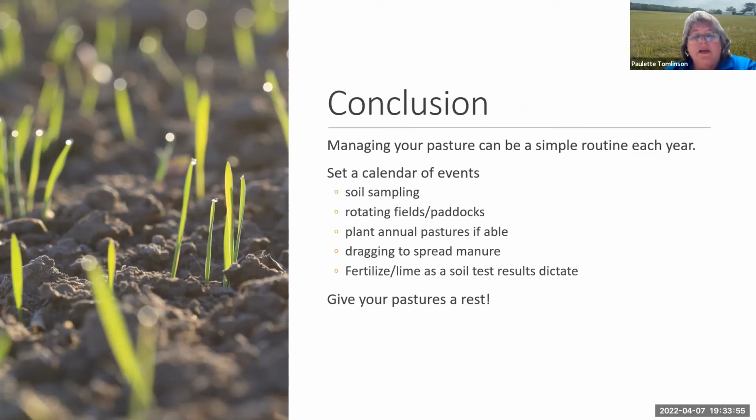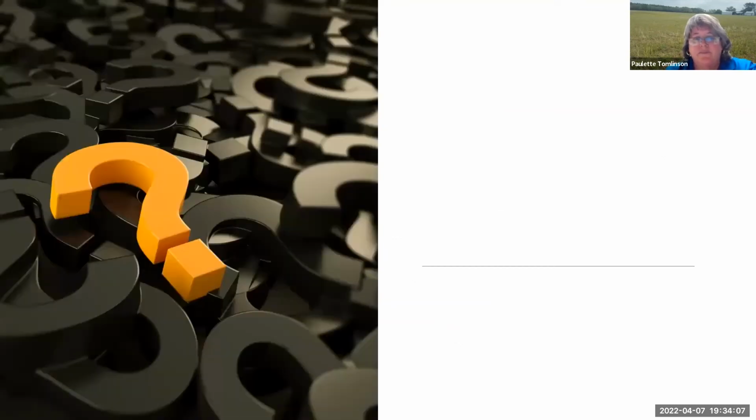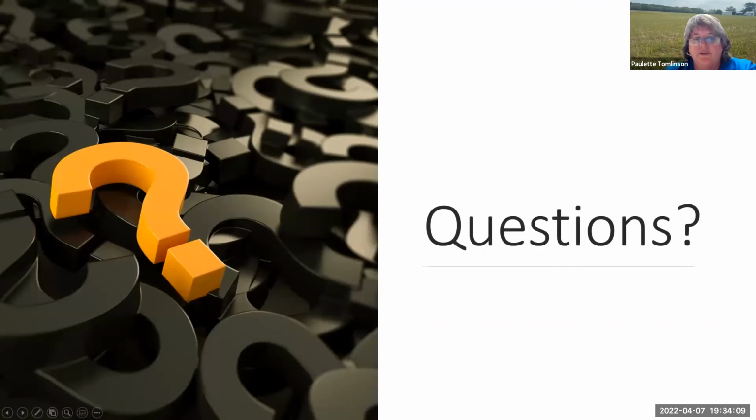And then of course you want to fertilize and lime as your soil test results dictate, and give your pastures a rest. Let them recover from grazing and any kind of things that you're doing. So I'll answer any questions, and I think there were a couple in the chat. Let me look real quick.